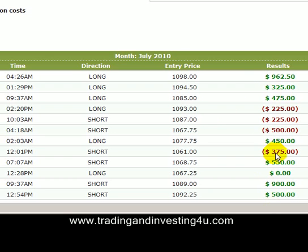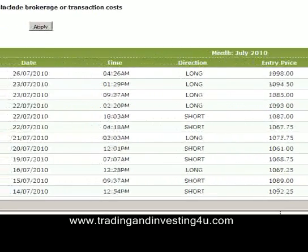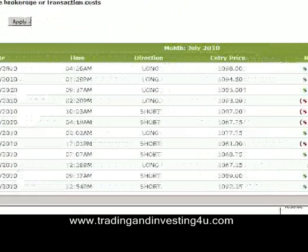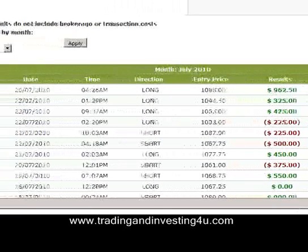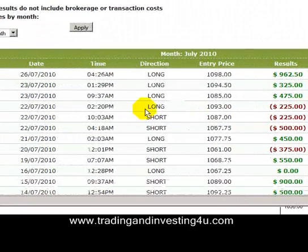So what we're looking at now is just my trading results for this month. Let me move this over a bit more. Okay, let me squeeze this up a bit more. There we go. You can see this is some trading results from the 7th. I've got more here, but I can't fit it on the screen. And you can see from the 14th to the 26th, these are the trading results.